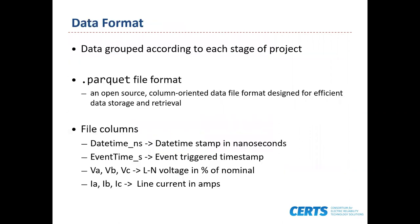So now onto the specific data itself. The data, as I said, is grouped according to each stage of the project, and it's saved in a Parquet file format. For those of you who are not familiar with this, it is an open source, very efficient way to store data, very fast to read and write, and very easily accessible by most tools.